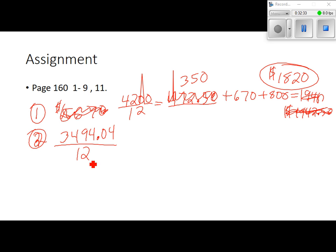Maybe I should let you guys do these on your own. Matt was dozing off and still agreeing with me. What's that give you? 291.17. Anybody else get that?